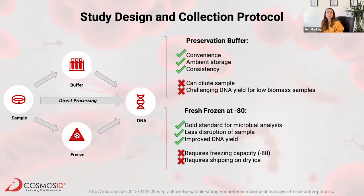There are then a few options as to how you go about storing your sample. It's very rare anyone's going to be directly processing the sample for DNA analysis straight away. So you can either use a preservation buffer or you can freeze the sample. Now, there are pros and cons to each. If we're talking the gold standard for microbial analysis, it's always going to be fresh frozen. This is so there's as little manipulation to the microbes in the sample as possible, and it can help to improve DNA yield for more challenging sample types.